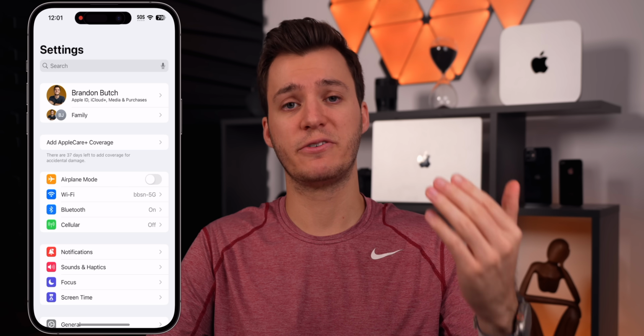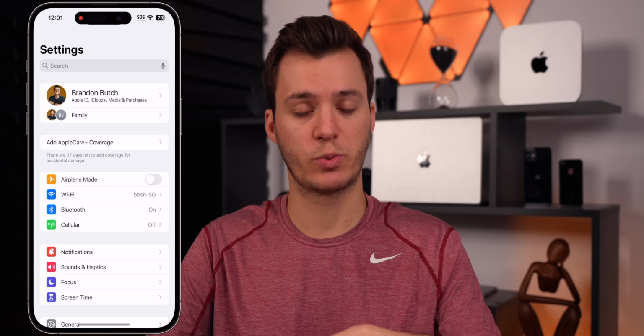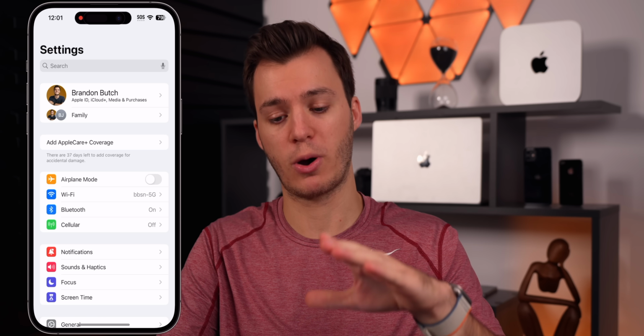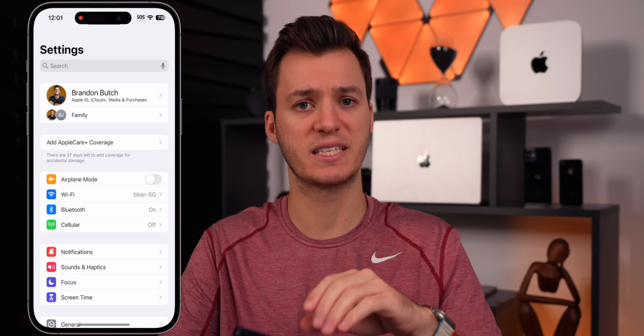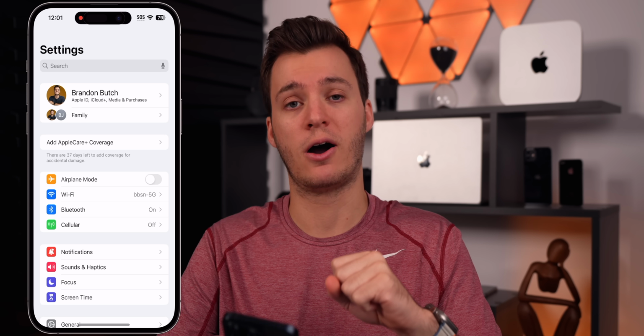So let's first start by talking about iOS 17.1. This update is the first major iOS 17 update, and it is dropping early next week, most likely on Monday. I do want to talk about some additional details on this because we did actually get a second RC version yesterday on Friday.